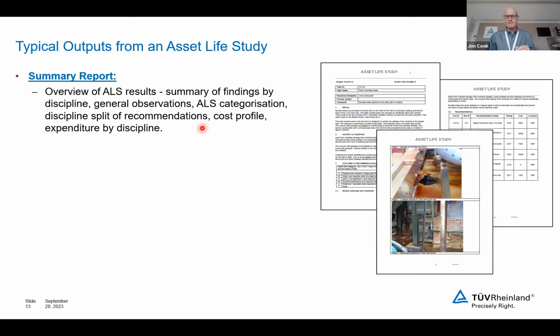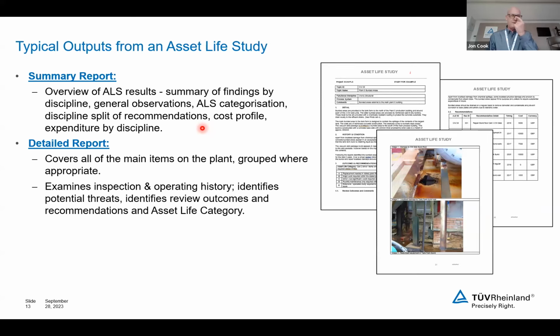Then we have what I like to call the engineer's report, the detailed report. This is all of the background information on why the equipment was categorized as it is.